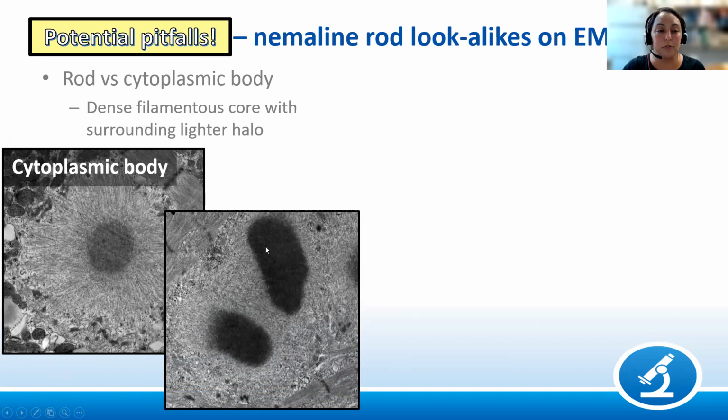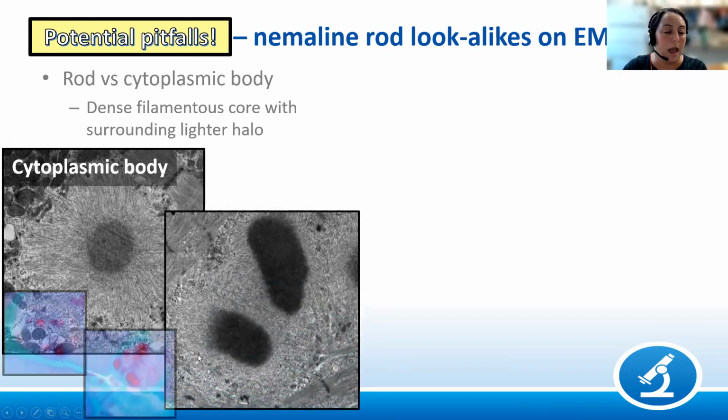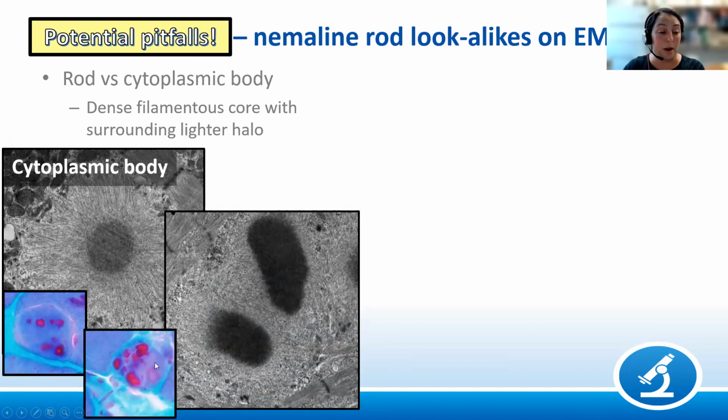Cytoplasmic bodies are a little fainter here. So here's another example of cytoplasmic bodies that are darker, but you can see that they are in contrast to the nemaline rods. And just as a reminder, this is what cytoplasmic bodies look like on the trichrome stain, which is very different than what you would expect nemaline rods to look like.